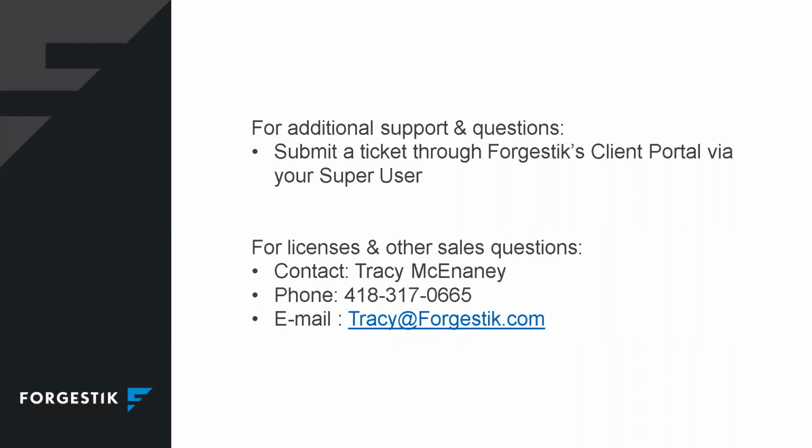Best practices, really. Correct. And also when you do email support@forgestik.com, it does create a ticket. However, the ticket is automatically set to low. So if it is a critical issue or something that's problematic, then we don't necessarily see it until we get to the low tickets. Right. And if ever there's any screenshots, they're not posted within the ticket. So we'll have to recontact you in order to get the visual aspects that you're trying to send us.